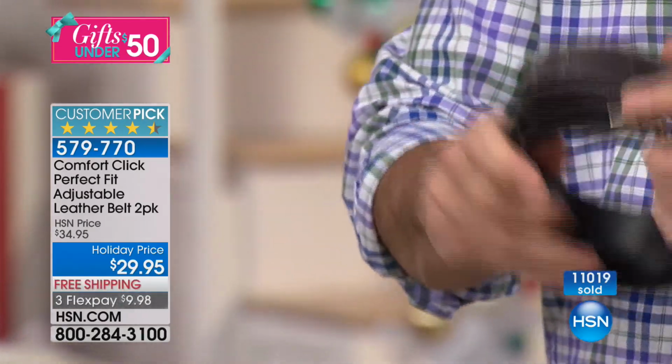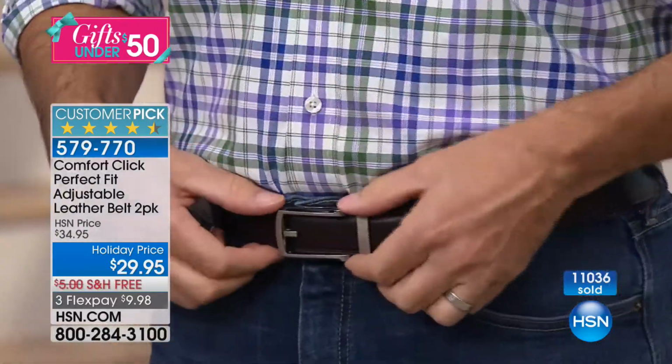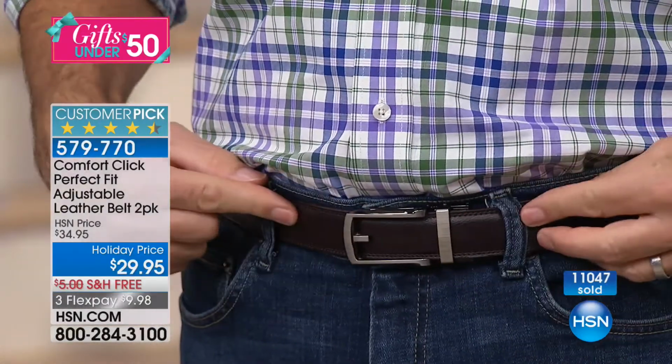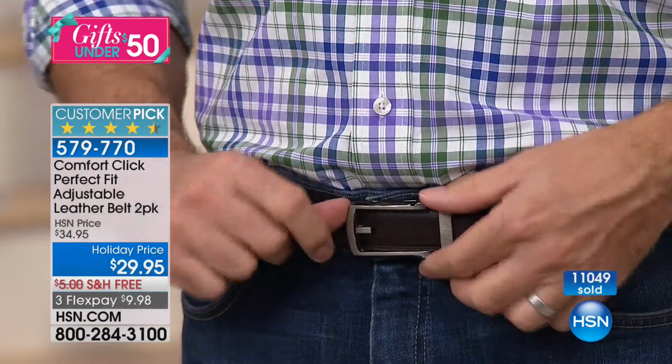The belt is worn out, and I want to show you the belt that I have on that we were showing. This belt was given to me when I started presenting this, in November of last year, and you can see this entire belt. Again, a genuine leather belt. It looks great.